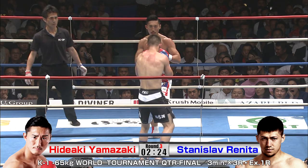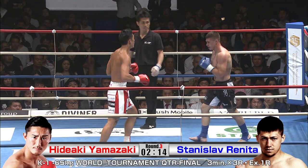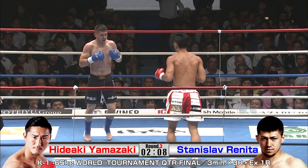Nice little step feint there from Yamazaki. You can just kind of stick the jab, stick the front kick, step back on the hook, and just play the matador to Renita's bull. That's what you need to do right now, because Renita is looking a little bit more bullish.